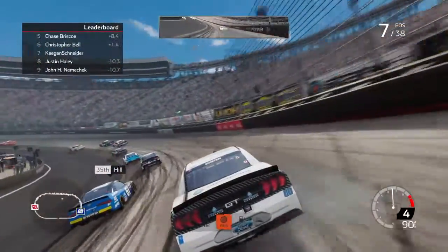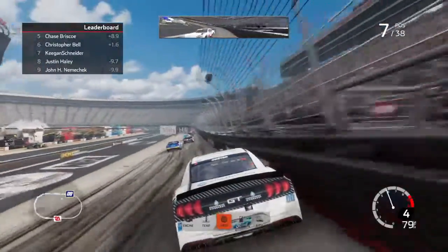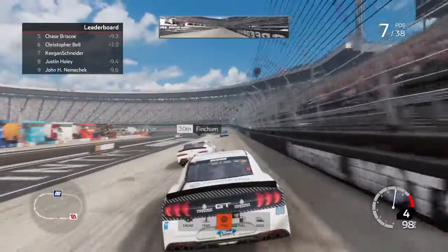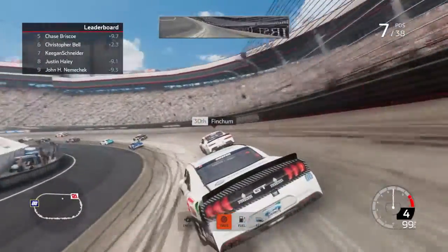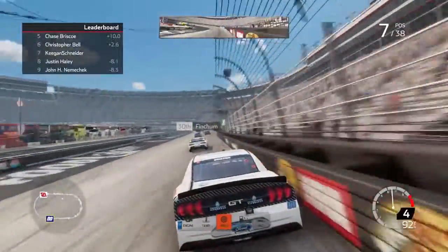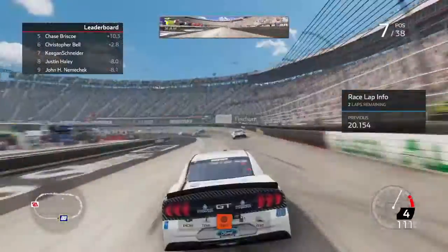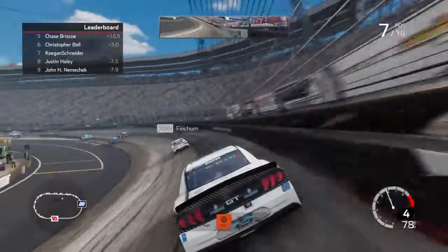Stay high, stay high. Kaz Gralla coming out of turn 4 now. 2 laps to go. Hold your line. One lap to go here at Bristol. Dominated the majority of this race, but there's just no hope. White flag in the air. Coming off of turn 4, white flag in the air now for Kaz Gralla. 1 lap to go.